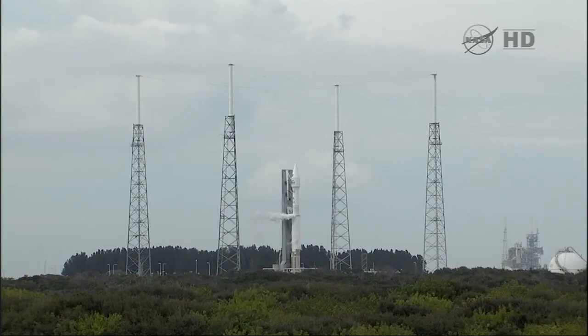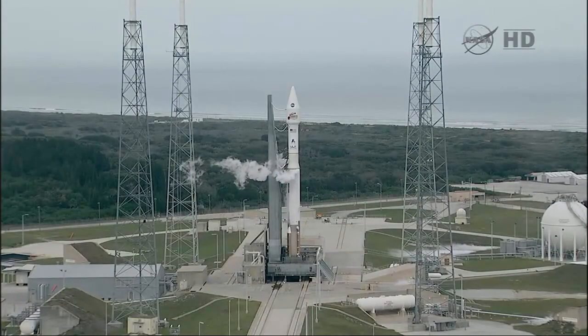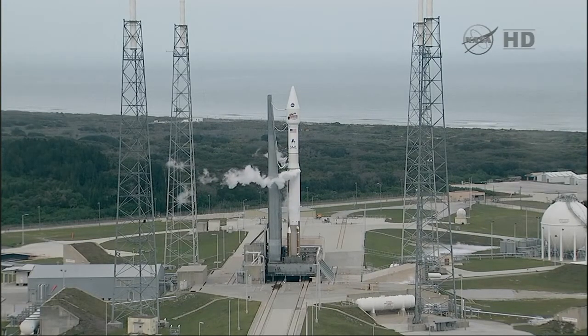And we've just had a go for launch from MAVEN Spacecraft Mission Director and Project Manager David Mitchell. Once we're at T-minus 1 minute 55 seconds, the automatic sequencer will take over the automated control of the countdown from that point to liftoff. The RD-180 engines will ignite about 3.8 seconds before liftoff.